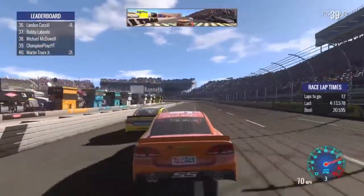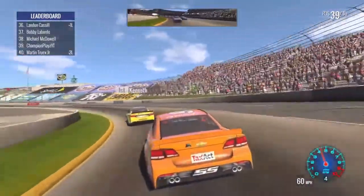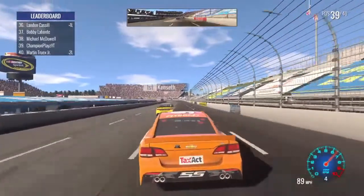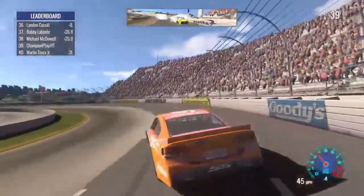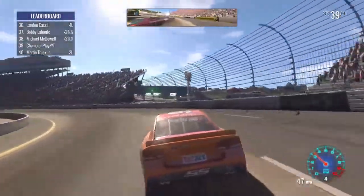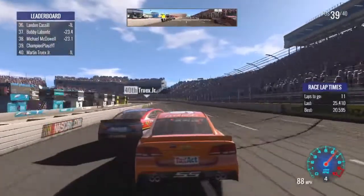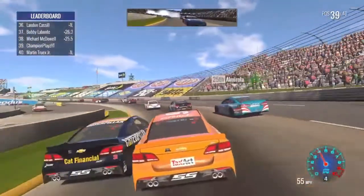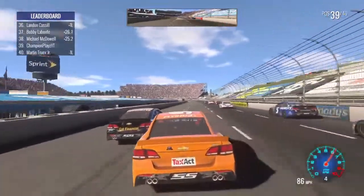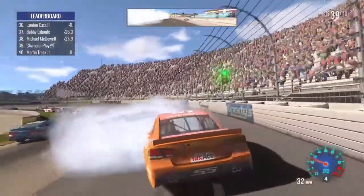Carlo. Car high. Clear high. All clear. Miller, you're all clear. Carlo, there's a wreck in turn three. Car high. Carlo, there's trouble in turn one. Car high. Got me for that. Clear low. The yellow's out.